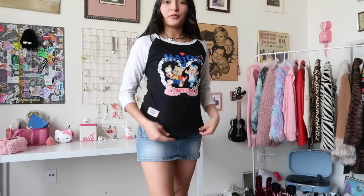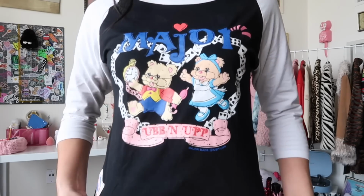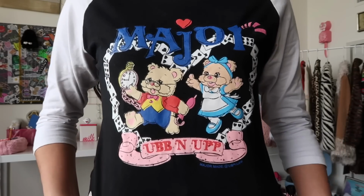Here we have that little Alice in Wonderland bear shirt. I think this is so cute. I think one thing I need to work on is getting outside of my comfort zone of only buying fitted shirts, because this doesn't look that bad. It looks really comfortable. I'll bring you in closer just in case you didn't see the graphic the first time. Oh, there we go, better lighting. Oh no, this lighting's horrible, one second. Okay, here we go, this looks a little bit better.